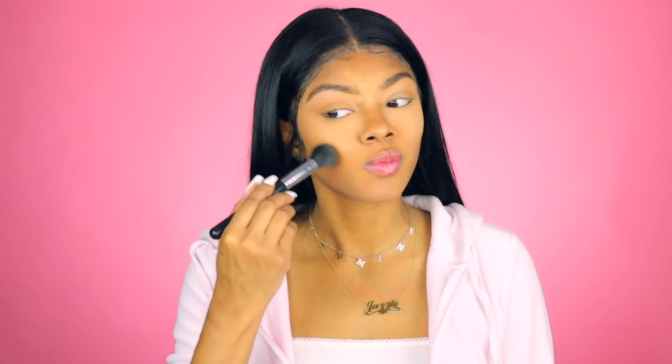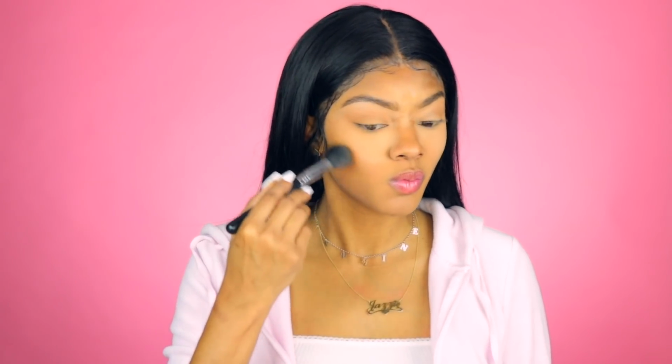To bronze my face, I'll be using my bronzing palette, and I use the bronzer to contour my face instead of using like a cream contour or a liquid contour.